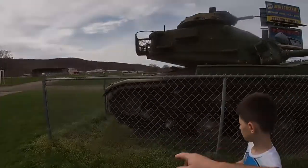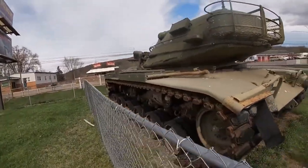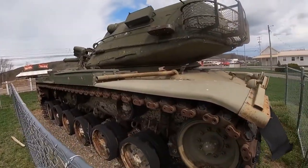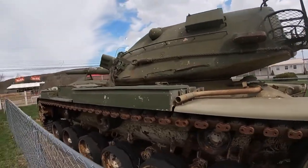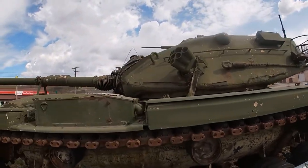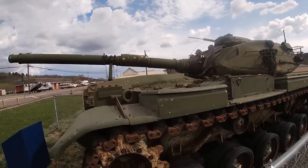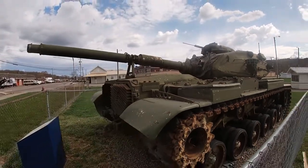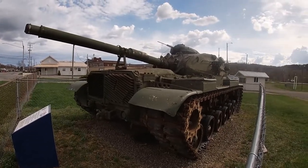Look at those big wheels here. It's pretty cool. Look at those wheels. Wow. You would sit in that cabin, sweating bricks, not knowing where the enemy was coming from. You have a guy manning the gun, and one manning the drivetrain.